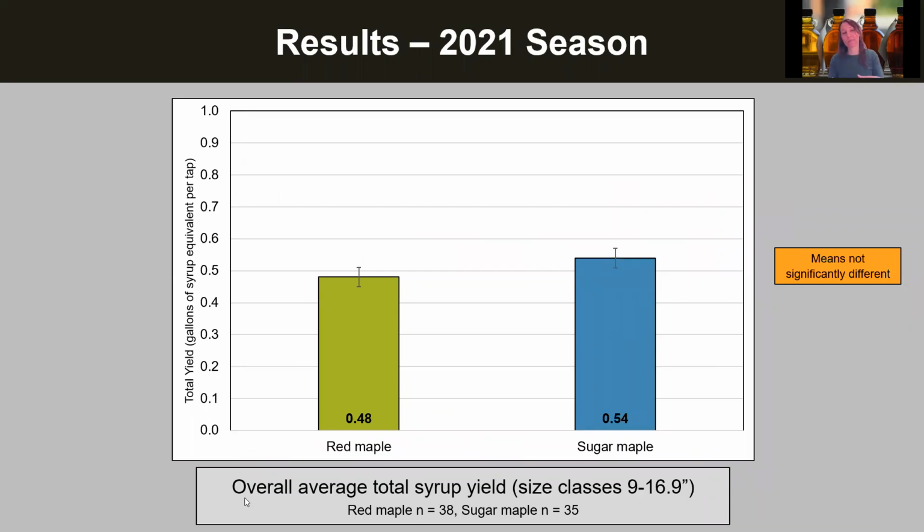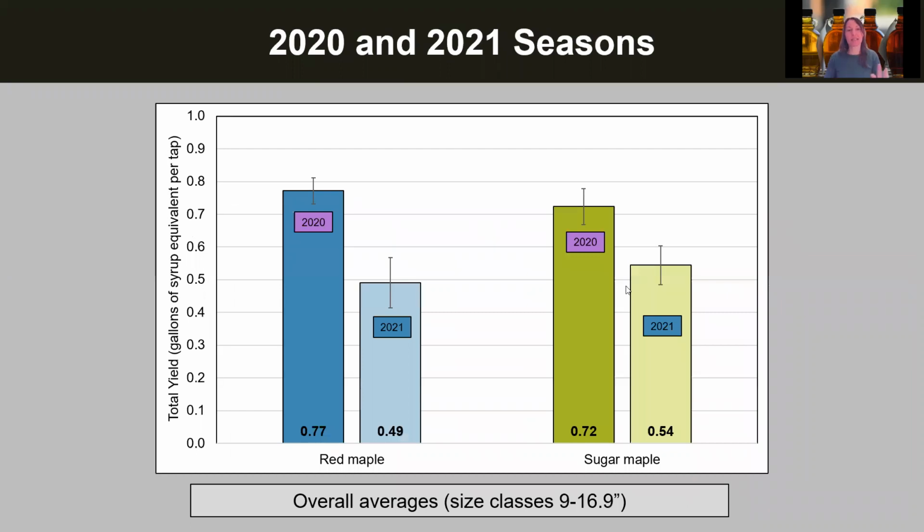And again, if we bring that back, putting all of the data into one bucket, looking at the overall average from all the size classes from 9 to 17 inches, you can see again that the average yields for red and sugar maple were not different from one another. However, they were substantially lower than they were the previous year. So we can look at those together. Here's our 2020 yields with red and sugar maple, and here are our 2021 yields. So the take-home message is the yields were not different between red maples and sugar maples. When yields were good, they were both good, and when conditions for yields were not so good, they both tanked in the same way.